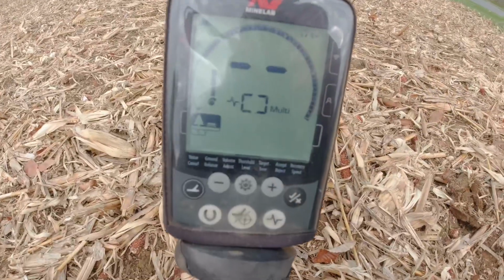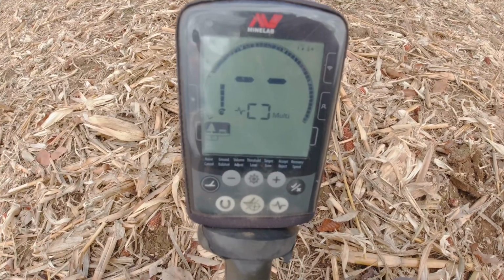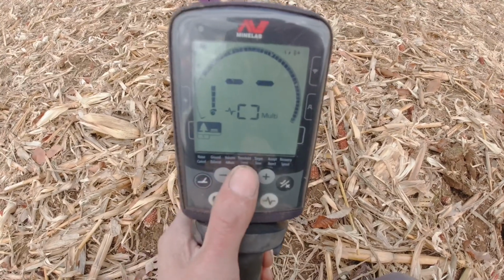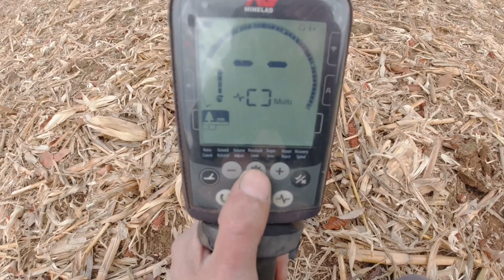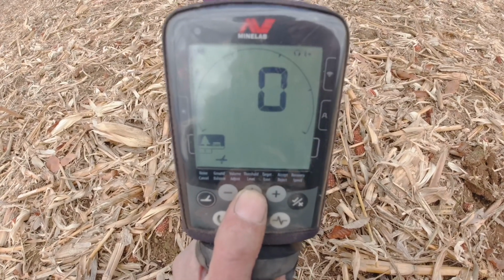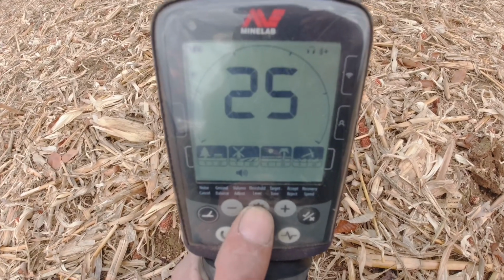So what the heck, I'll show you what my settings are, at least for today. I usually run, in the fields, I know it sounds weird, but I run Park 1 or Park 2, depending on how trashy it is. I'll just go through my settings that I do like to run here. I always noise cancel every time I get into a field. Ground balance I do manually. Tones I always run 25. I like to be as loud as possible.